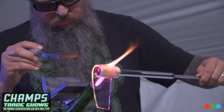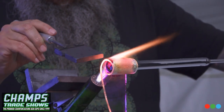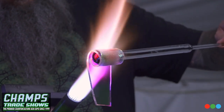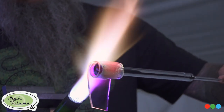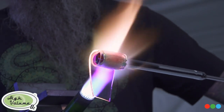All right, here we go. This is what I was talking about. Check this out. This is the boss moves right here. This is what makes it possible. I'm like, well, I'm gonna trap air. No, man, you gotta pause at the right time and get it hot enough. Kind of roll it from one side to the other with that paddle, and then boom, now you're right back on track.